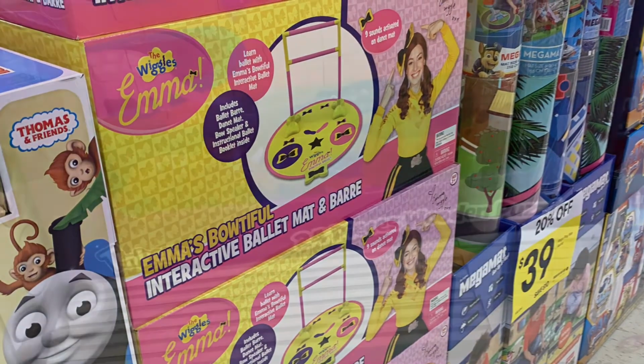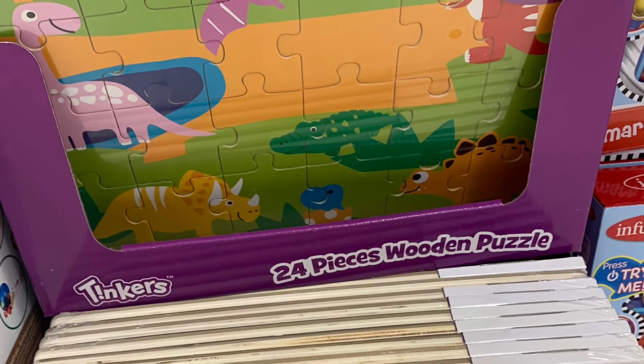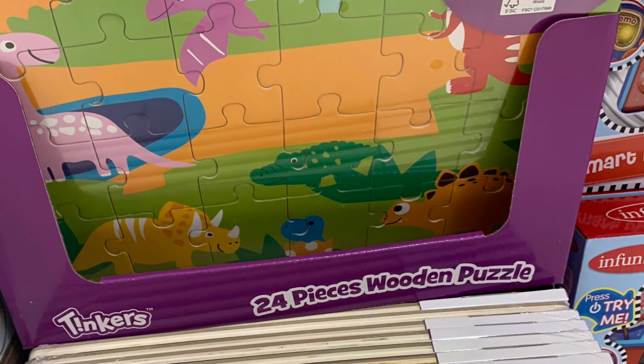Wiggles are on a number of items as well. It's all marketing. But there are things for everyone's type of budget. Enjoy.